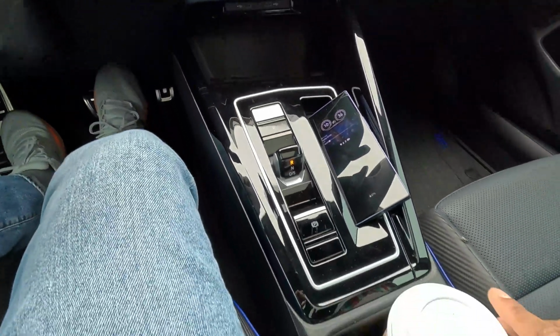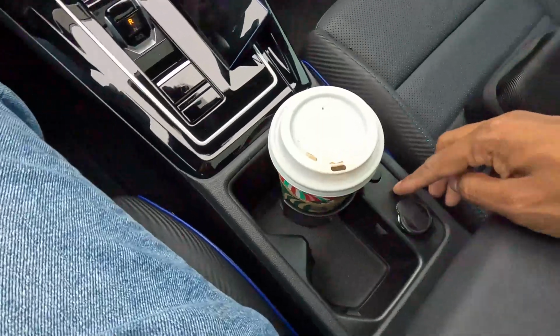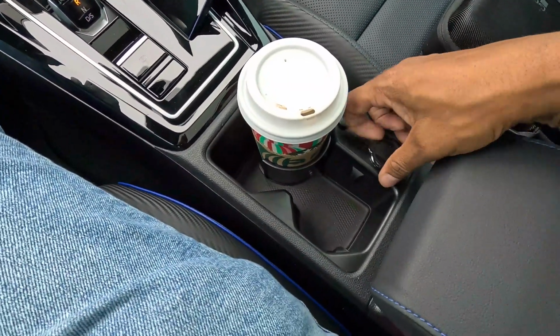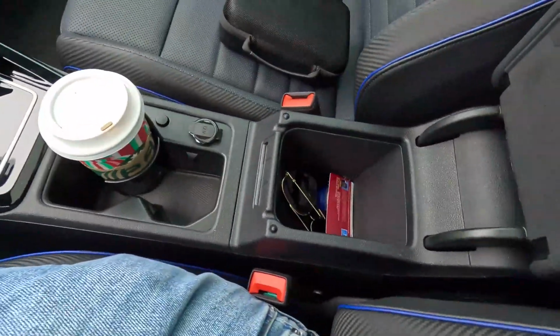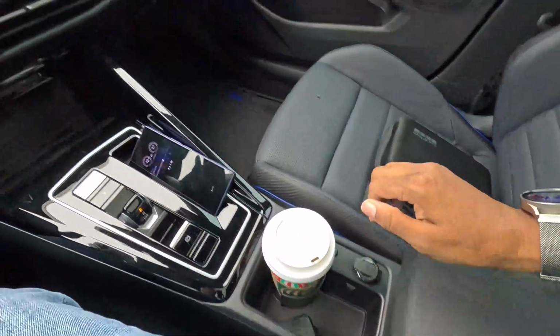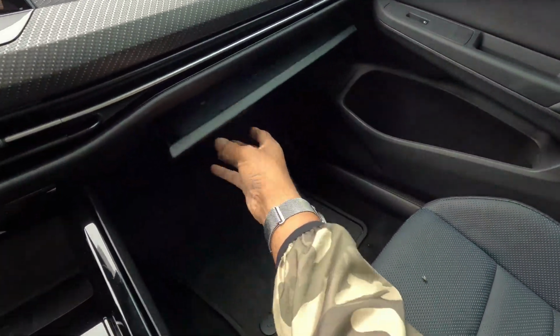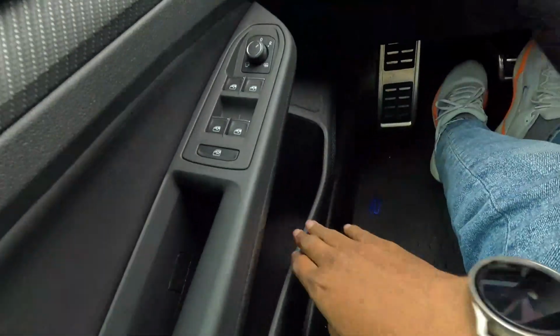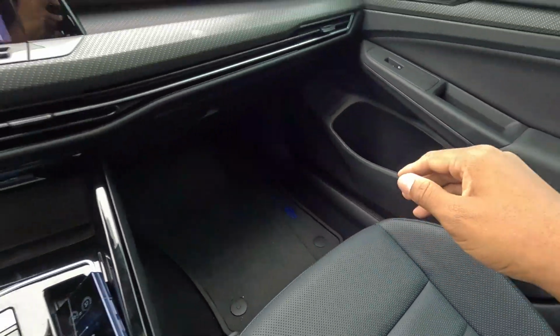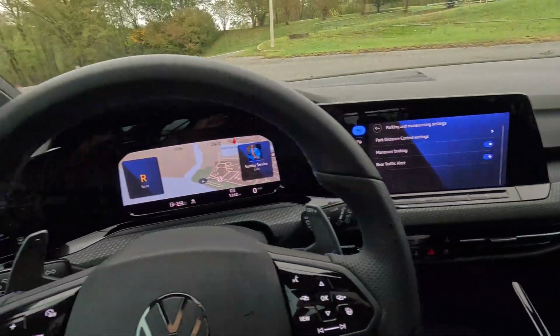As we move a little further down, you do have 2 cup holders, a 12-volt charger here. There we go, 12-volt charger, and then you do have some storage down there. Now, of course, you do have your glove compartment here. It is damped, not lined with felt, which is strange because door pockets up front, if you were listening in the rear, are lined with felt. So if you throw anything in there, it's going to be pretty nice and quiet.